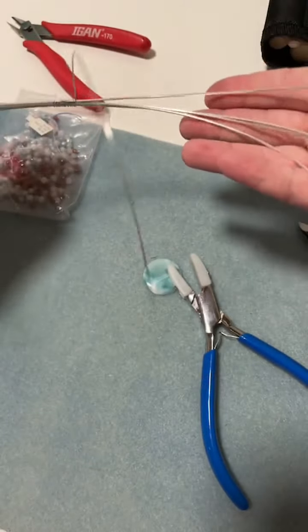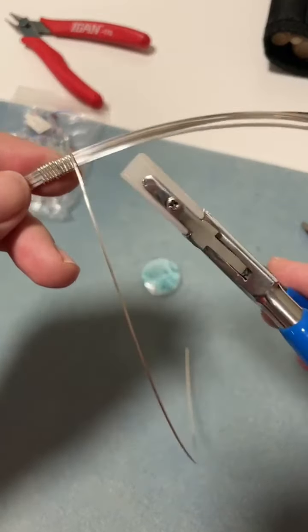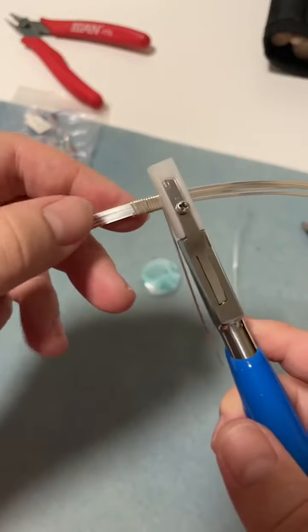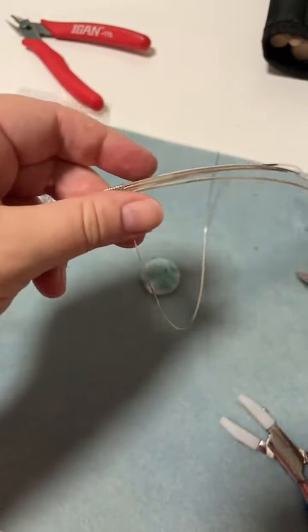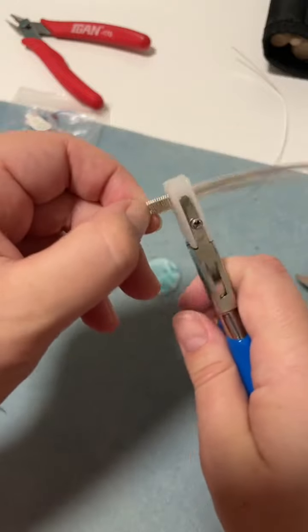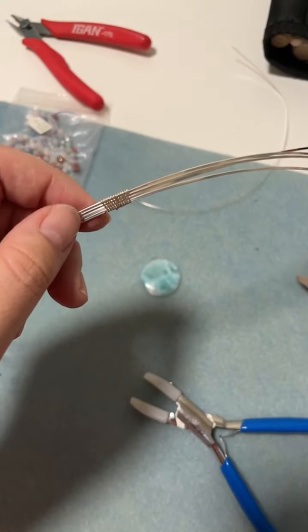Okay, so right now I'm just taking my half round, 22 gauge half round wire, and I'm using it to keep my base wires together. So I'm using it to keep all of these 18 gauge base wires together. And then these are my absolute favorite tool. These are my nylon pliers. I use my nylon pliers for everything. They just help to smooth out the wires and keep everything looking nice. I go through so many of these pliers, and they're pretty cheap on Amazon.